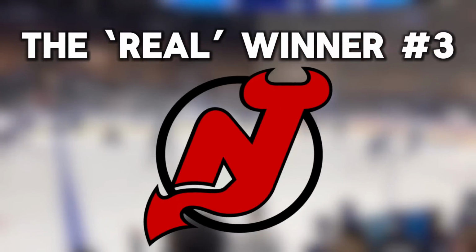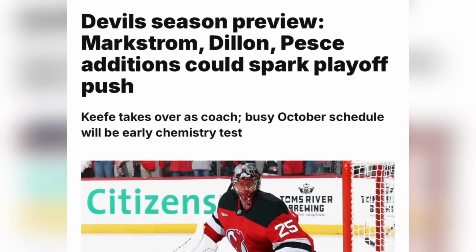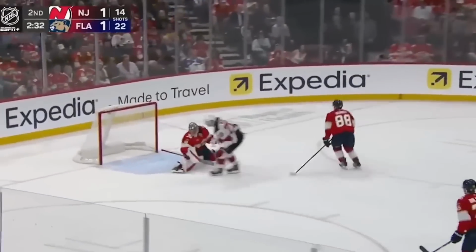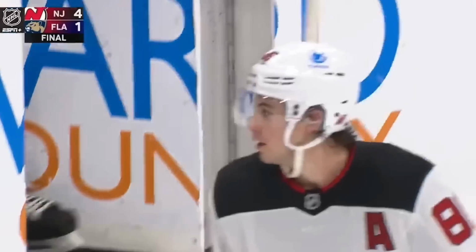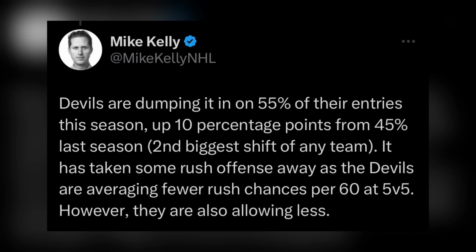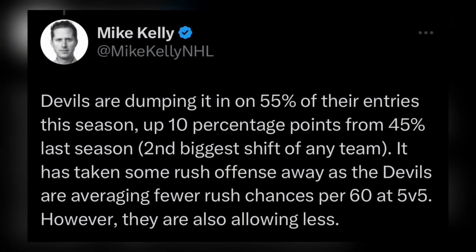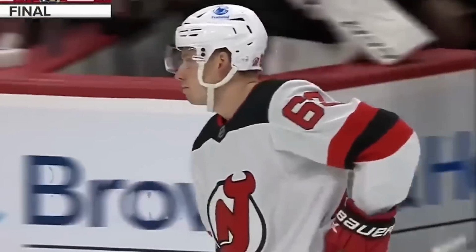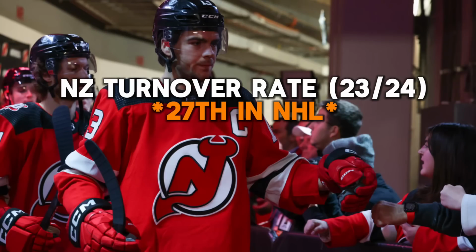Now, moving on to the number 3 spot, our winner here is going to be the New Jersey Devils. Everyone had them picked to be way better this season, and with the addition of Coach Sheldon Keefe behind the bench, he's done a solid job so far letting the Devils' best players cook offensively while having them be more responsible defensively. According to Mike Kelly on X, the Devils are dumping it in 55% of the time on their entries this season. That is up 10% from last. Why? Well, risk management. Last season, their turnover rate in the neutral zone was 27th in the league.